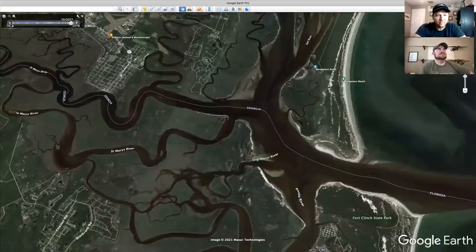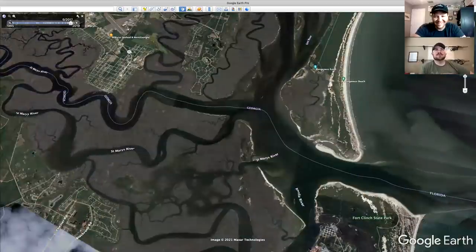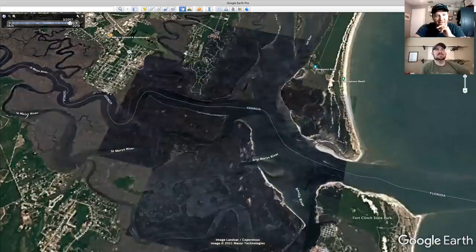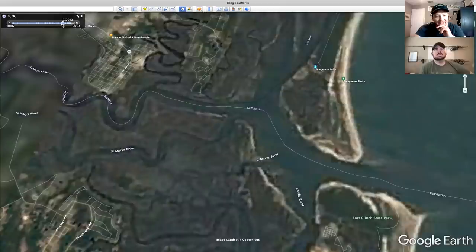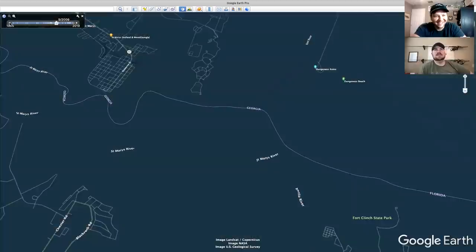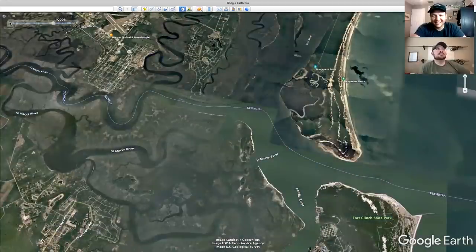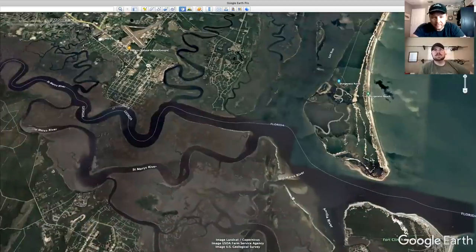So that's one thing that's great about the Google Earth here, where you can actually go through the historical data. Historical data is huge, guys. Really use that to your advantage. I'm going through a few here. Let me see. Back in 1985. I'm trying to find a good image here on the tide, so they can see. These aren't very good ones. Here we go. That's good. Awesome. Low tide.